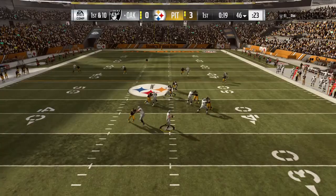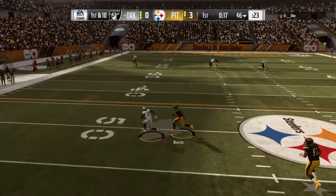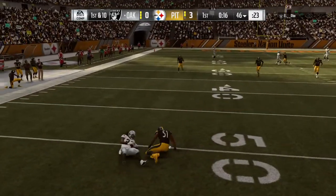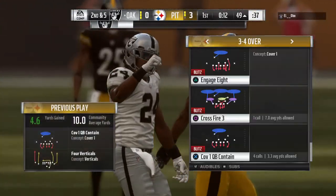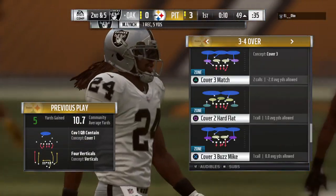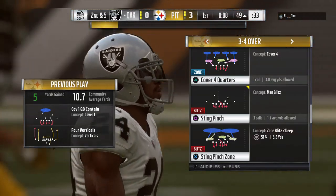Throwing on 1st down is Carr. He'll dump it off, complete to Lynch. And he'll get it into enemy territory just across midfield at the 49. Call it a gain of 5, and it'll be second down.